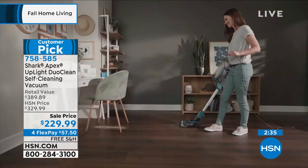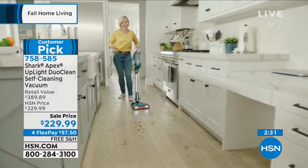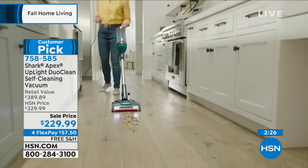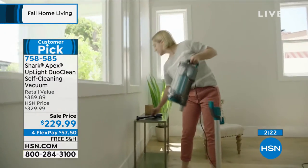This is the go-to for that one cleanup job. All right, the black is the most popular. Now we have a little over 200 remaining in the black. Don't forget about the other choices. We have the magenta as well as the rosewood color. All the tools come along with it.